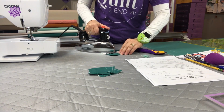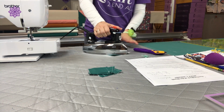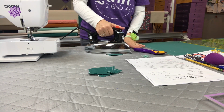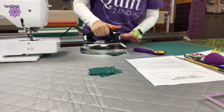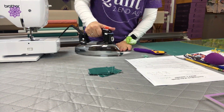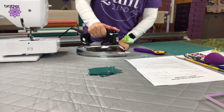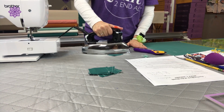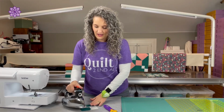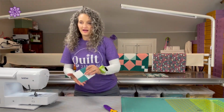Another good tip to remember as a beginner quilter is that we are pressing, not ironing. Do I move the iron around? Yes, a little bit, but I'm not pushing when I do that. I'm just kind of picking it up, rolling it over, making sure that I'm not manipulating the give of the fabric. You know how our fabric, even tightly woven fabrics, have some stretch to them. All right, so here we go.